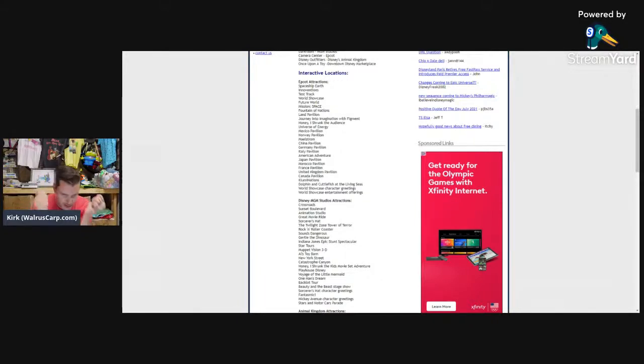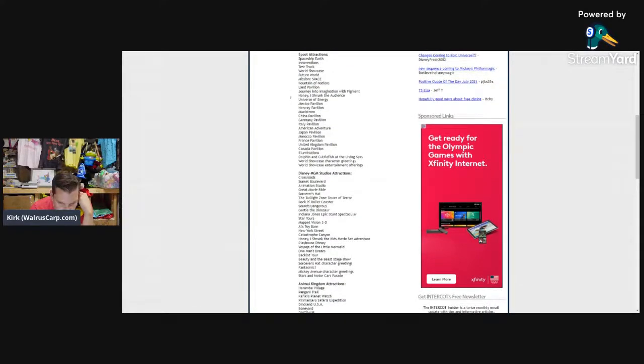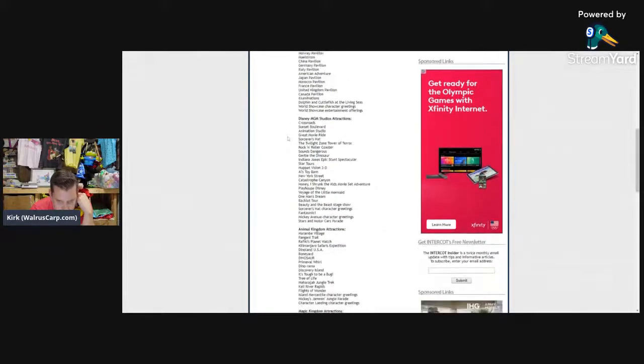China, Germany, Italy, America, Japan, Morocco, France, United Kingdom, Canada, Illuminations, which I wonder where that would go off, because that would be a tough spot to interact. World Showcase Character Greetings and World Showcase Entertainment Offerings, which is a little bit vague. And then Dolphin and Cuttlefish at the Living with the Seas, which also, again, defunct and rebranded.